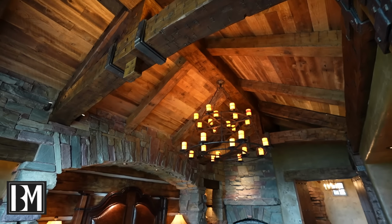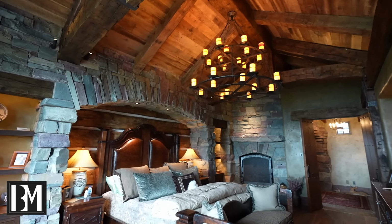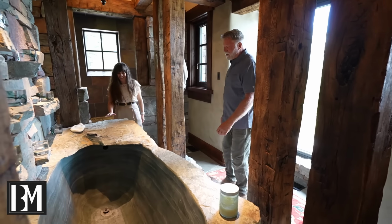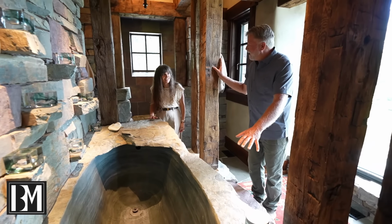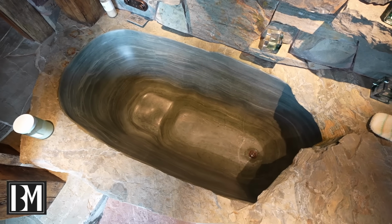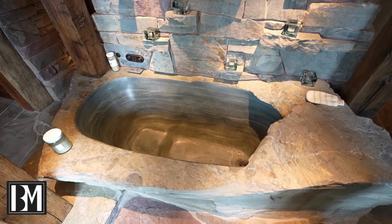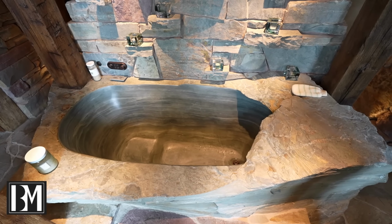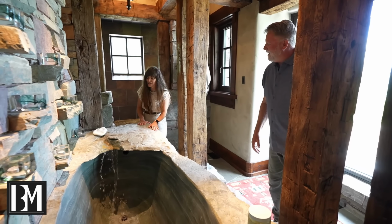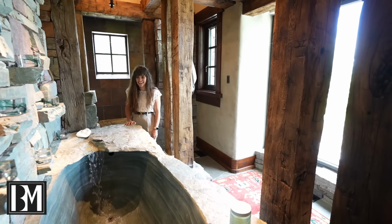Is this the master bathroom? It is. Let's take a look. And this bathtub, isn't that crazy? This tub is actually made from a rock that was in the quarry, and we honed it all out and then sealed it up. It's just one of a kind. Let me show you how this works. Wow, it's like a waterfall. That's for another Glacier Park experience. And all the hidden fixtures and everything else. That's great.